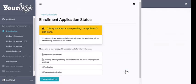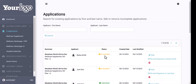It will then say that your application is now pending the applicant's signature, and then you will have an opportunity to view and save the documents. When you hit on View Applications, it will then take you into your e-applications dashboard page. This application status will say incomplete until the applicant signs.